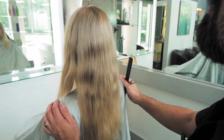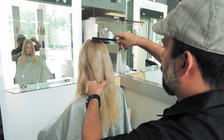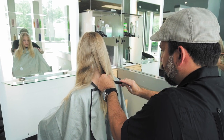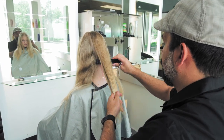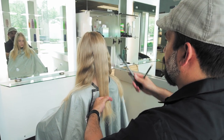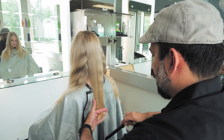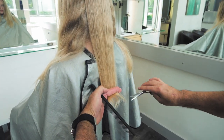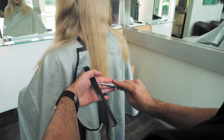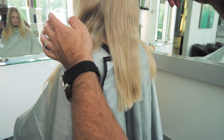Straight, slightly down, comb it. Do the same thing. In the middle, move that out the way. Move that. Move that out the way. Comb it. Move that down. See that? There's the line. This is how your end should look. Like that, nice and clean.